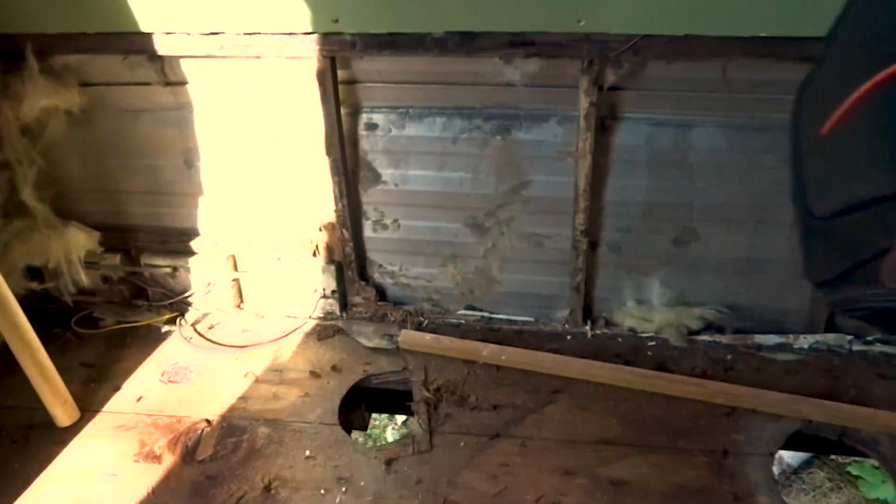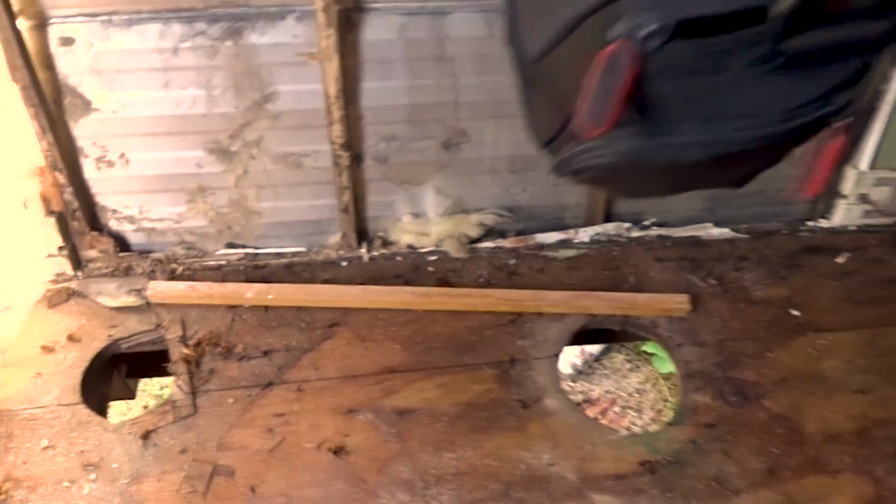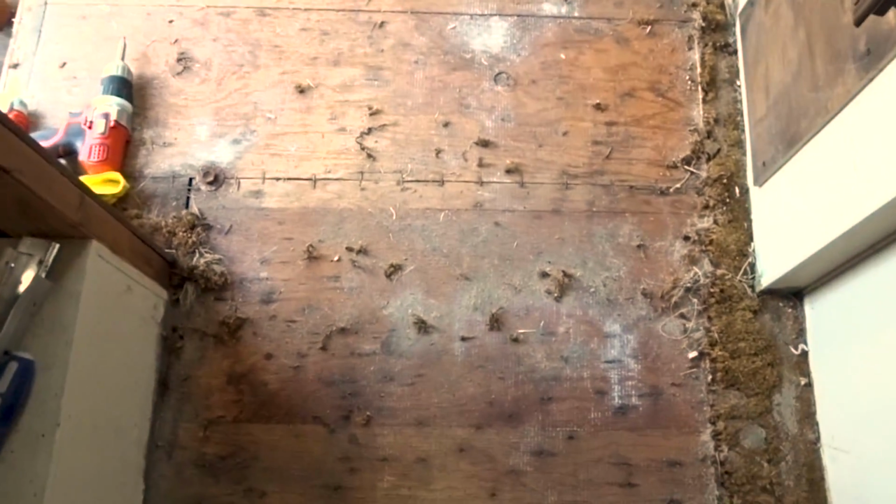Found a little bit of water damage back here, a little bit of mold back here. So we'll probably be replacing that back plank and probably some of the wood underneath it where I suspect there's more rot. The back wall will probably need to be worked on also. But for now, I'm just going to be pulling some staples out of the floor because there's tons and tons of rusty snapped off staples.